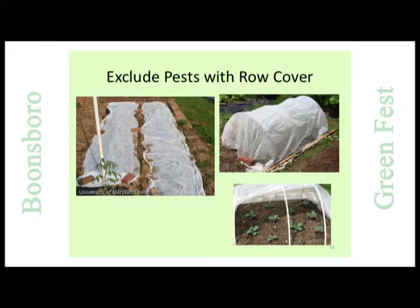And I have a little example here of this. It's just a thin fabric. They're usually made out of some kind of polyester. I've really adopted this a lot in my garden now. I use different weights of row cover depending on the season and what I'm trying to do. There's a very lightweight type for insect protection, and there's heavier ones for fall, extending your garden season.